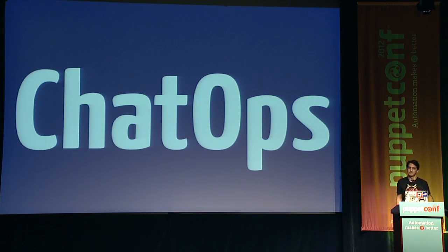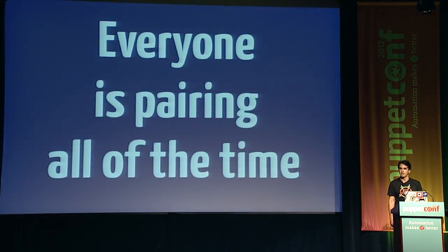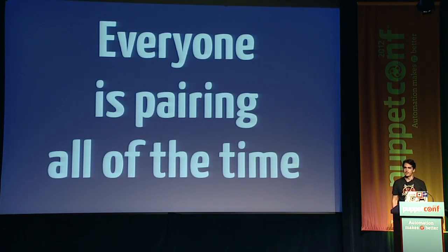That's chat ops. Chat ops means building tools that make it easier to operate your infrastructure via Hubot than via Terminal or Chrome. This is the key point here, because by placing tools directly in the middle of the conversation, everyone is pairing all of the time. Let me go back and do that again. By placing tools in the middle of the conversation, everyone is pairing all of the time. That's the core concept behind chat ops.